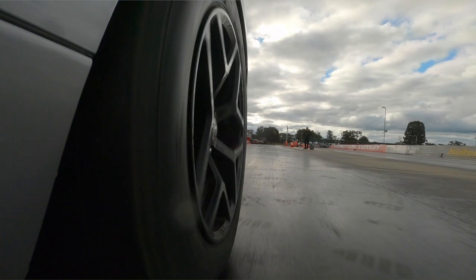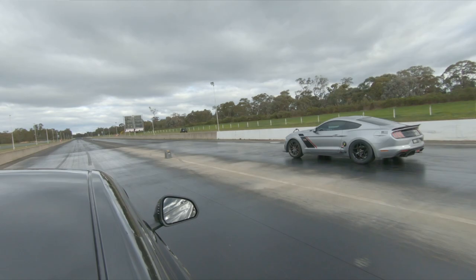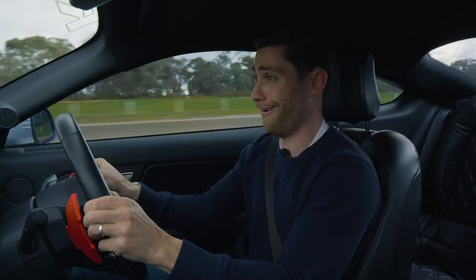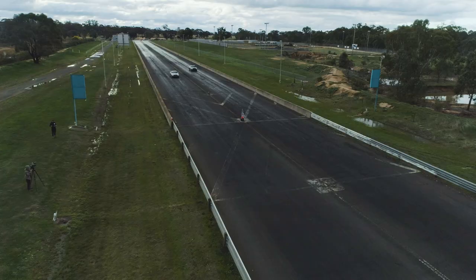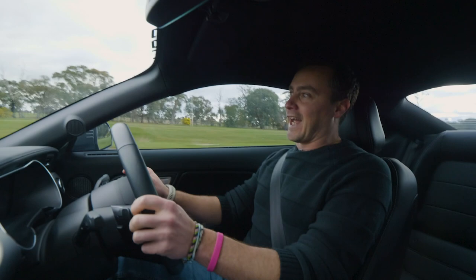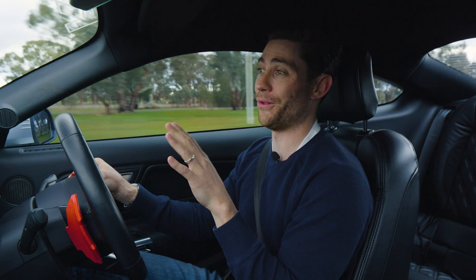3, 2, 1, go. He's definitely got more traction. Oh my God, this thing is terrifying. Oh, shit. How am I not 3 car lengths behind him? Whoa. I got my answer. That was way closer than I was anticipating. Oh dear, oh dear. Still doesn't stop it being utterly terrifying and immensely good fun in equal measures. I probably gave it a bit too much throttle thinking I'd have more grip, but man, this car is exciting.